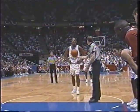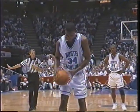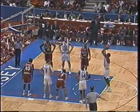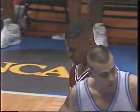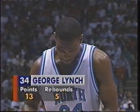The free throw game, a huge part of North Carolina's success. They get to the line an awful lot, far more than the opposition. And that's pretty much been the case here tonight as they've been able to maintain contact, even though Arkansas has knocked down the three-point shot pretty well. 7 of 11 from the line now for Carolina, 0 of 1. And George Lynch with 13 points already.